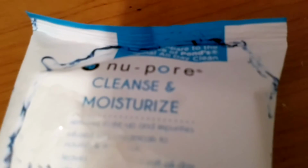So this is Nu-pore Cleanse and Moisture Makeup Remover Wipes 25 pack.